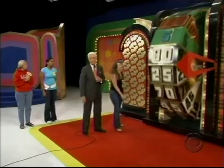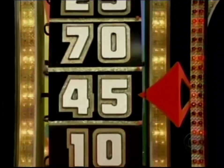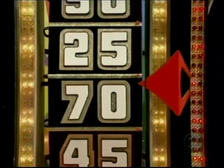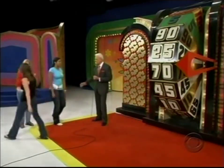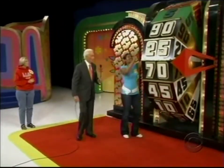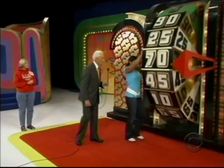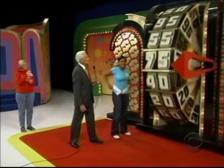She spun the wheel without checking with those two dudes, too. 40 cents and 45. Stop, stop. Oh, you're gone. Thank you. Thank you, Jennifer. I hope you had fun with this. Kalanchi will spin. Go, Kalanchi, go. She did.